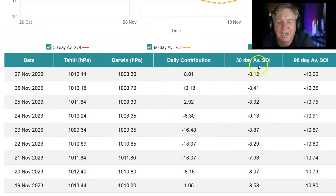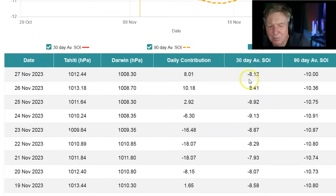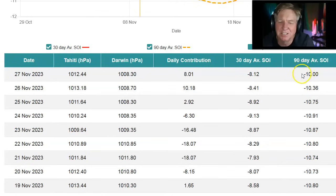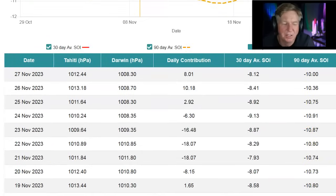We do the 30-day average, okay, minus 8.12. This we expect to be down at like minus 25 during a good pulse of the active phase of the MJO as we get into January sometime. So we have quite a ways to go from that. And just looking at the past month, we're deeper, but not that deep. And the 90-day average, this is your El Nino, La Nina indicator, at minus 10. We want to see this at minus 15. Where have we been? Pretty much unchanged for an entire month. So we need some momentum and energy to really get things going.